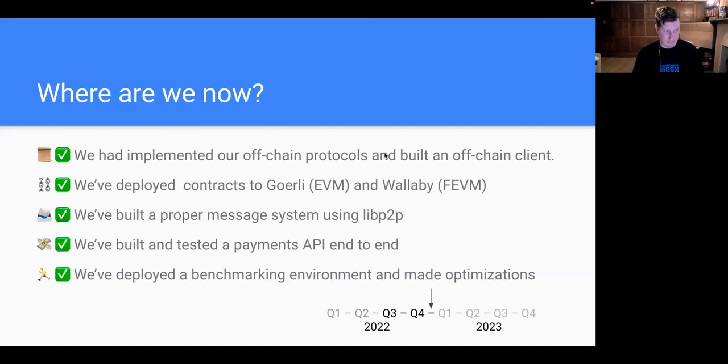And since then, I'm pleased to say we've ticked all these boxes. So we've deployed our contracts to various blockchains, including the Wallaby testnet. We've built a proper messaging system using libp2p. We now have a payments API, which we've tested end-to-end, and we've got a benchmarking environment we've deployed, and we've done lots of performance optimizations.